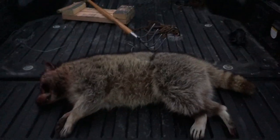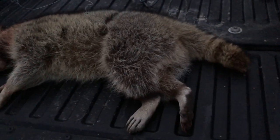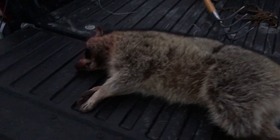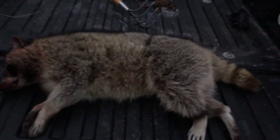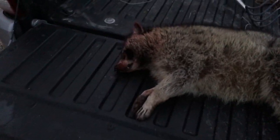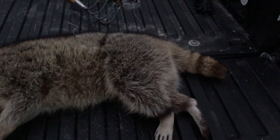Check out how big this coon is. It's kind of hard to see there from my hand. It's almost a 20 plus pound coon. Yesterday we caught that one. It was a female. This is a boar, so makes sense. Caught him on a hip catch, which isn't the best, but big coon. Wow. I'm impressed how big he is.